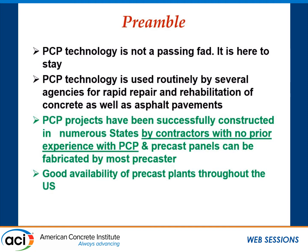But this is the only option many agencies have. So it's not a fad, something exotic. It is happening. It is being used on a production basis. It has been successfully constructed by different contractors without prior experience. And of course, we have availability of precast plants throughout the US. So this is a ready to be implemented technology.